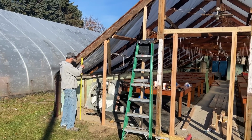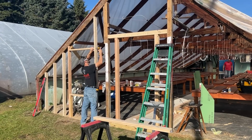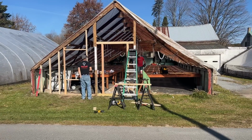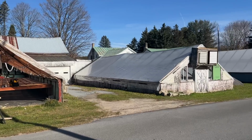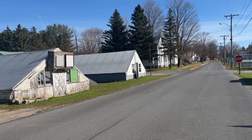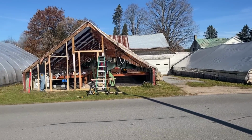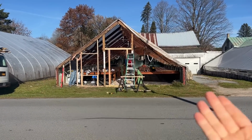Day 2 commences. Framing the window in. My amazing cousin Michael measured so that the windows are the same distance off the ground as number 1. Obviously the houses are not the same size, so they're not going to look identical, but the proportions will be similar. The windows are further away from the door on this one because the structure itself is wider.